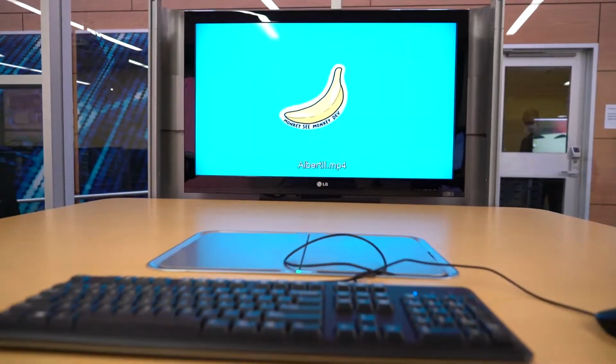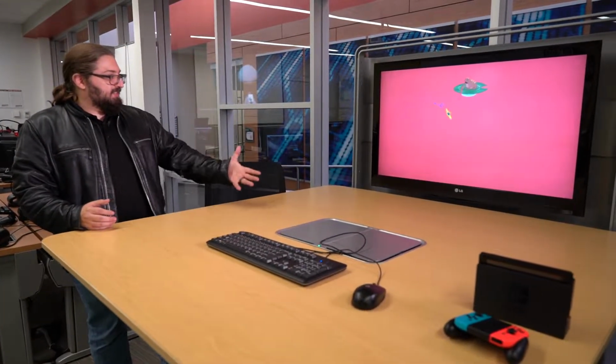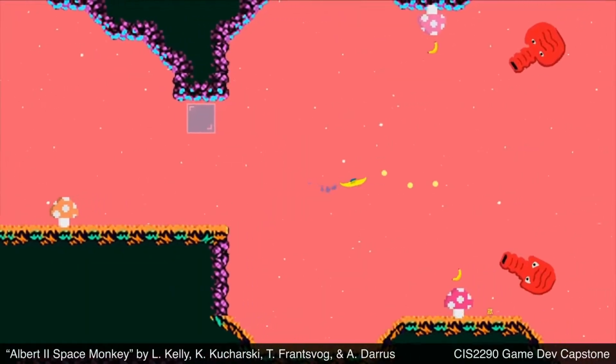As opposed to some of these 3D games, we also do some 2D games too. And so this is one of these awesome 2D games where you're a monkey flying in a banana shooting a bunch of things, which is fantastic. And this game too can be played on all sorts of different controls as well.